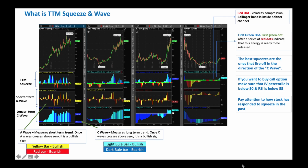Here we got a quick primer about what is TTM Squeeze and TTM Wave. As you see here, I typically like to look at multiple time frames. We got a 1 year daily chart, a 2 year 3 day chart, a 5 year weekly chart, and a 10 year monthly chart. That tells you in various time frames how a stock is doing.